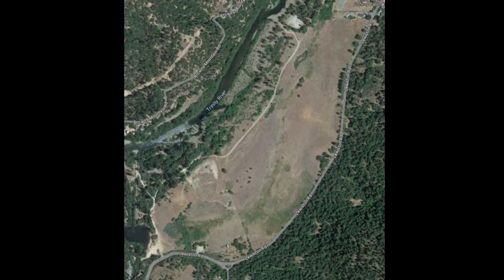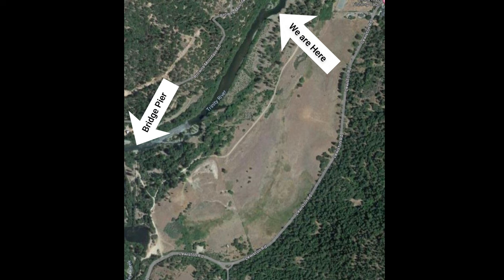So here's the old 1894 historical topo map. You can see where the toll road crosses the river, and that's pretty close to Grass Valley Creek. And here is the aerial view of Google Earth. This is where we're at here, where I shot the video along the river, and here's where the remaining bridge pier is located right here.